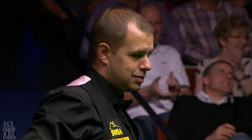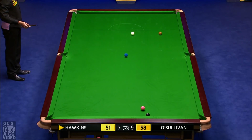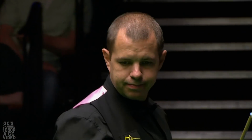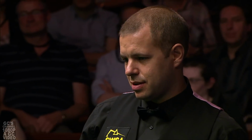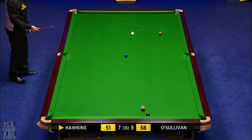Well, would you believe it? Three. Well, it's Barry's turn to try and get the cue ball. His target would be to kiss the black, so he can play twice across. The brown's going to be naturally safe. It's just a case of missing the blue. He's got to miss the blue by an absolute fraction to get this shot right.